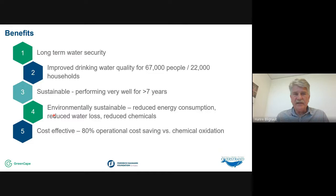Also environmental sustainability. As I mentioned before, the reduction in energy consumption, reduction in water losses, and reduction in chemicals usage. And also it's very cost effective. A real 80% reduction in operational cost versus the conventional chemical oxidation option. So overall a very successful project from our point of view, and we can certainly recommend this technology for implementation or for consideration by other municipalities and institutions.